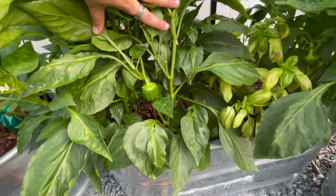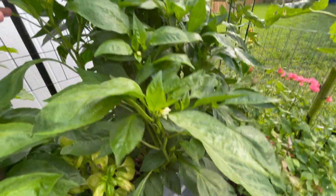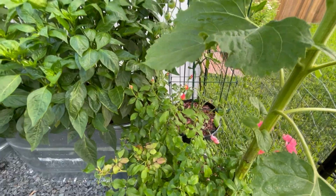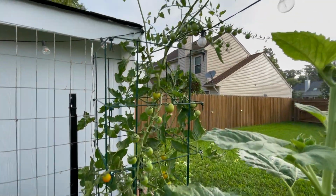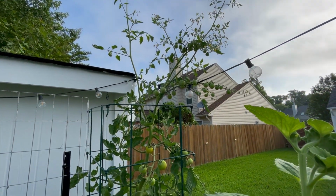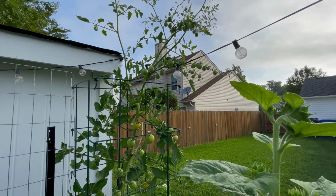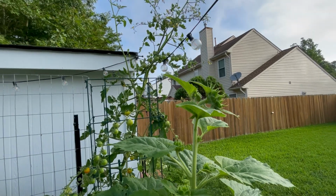We have some bell peppers in here. These are my red bell peppers. And these ones are starting to finally really produce. So I think it'll help getting rid of this zinnia in here. And then we have another Sun Gold cherry tomato, which this guy has been crazy, and the runners got away again, or the suckers, so now it's taller than the shed. So I'll get to that at some point. I don't know when, but yeah.